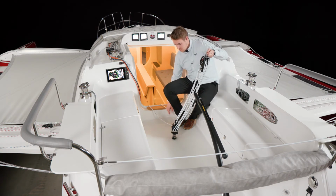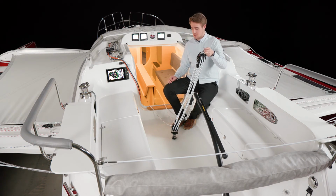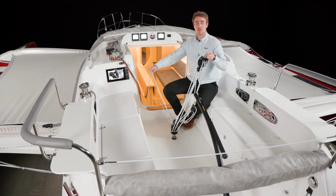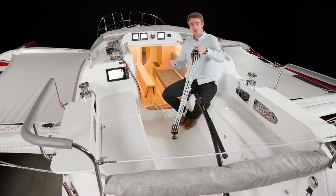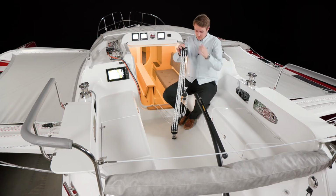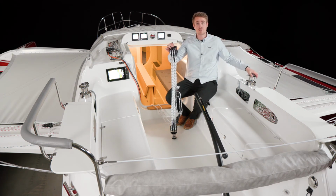When you can't fine tune the sheet anymore by hand because there's too much power on the sheets, you can take this tuner, put it on the winch, and then you can get the perfect trim with full control over the winches. When you're performing with the boat, there's a lot of power here on the main sheet. So it's a very nice option to be able to put the sheet here onto the winches on the cockpit coaming.